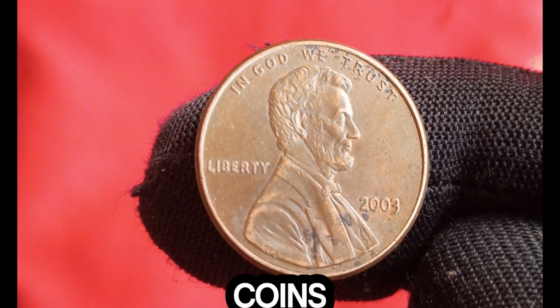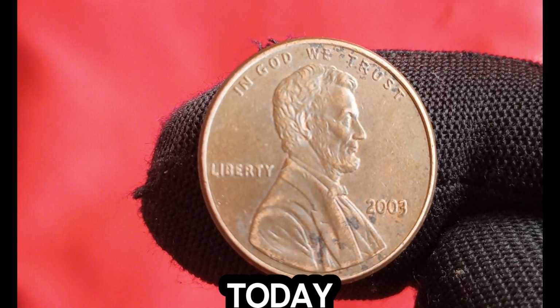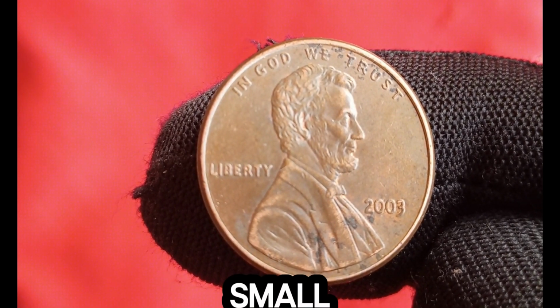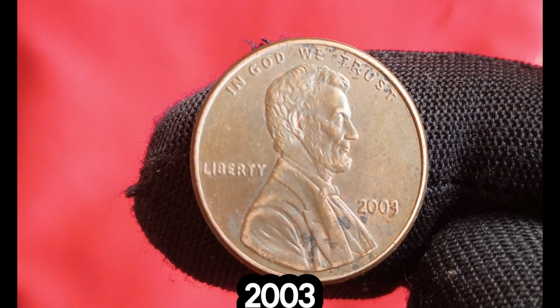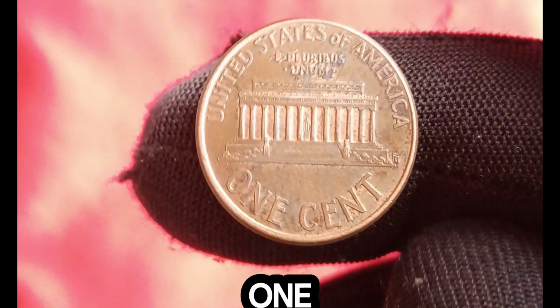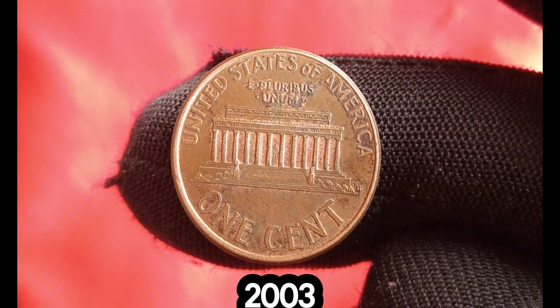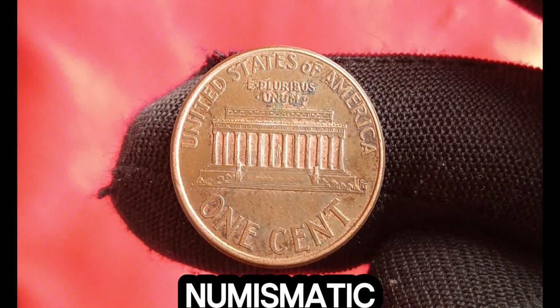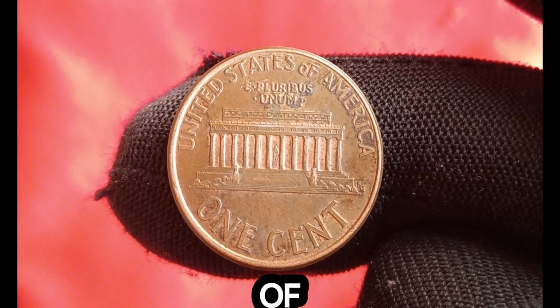You're watching USA Coins, the home of valuable discoveries hiding right in your pocket change. Today, we're diving deep into a small but mighty coin, the 2003 Lincoln cent, better known as the 2003 Lincoln penny. At first glance, it's just a 1-cent coin you'd probably overlook. But some of these 2003 pennies are turning heads in the numismatic world for one big reason: they can be worth hundreds, even thousands of dollars today.